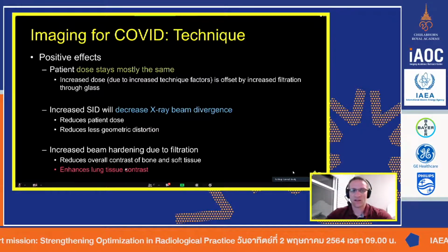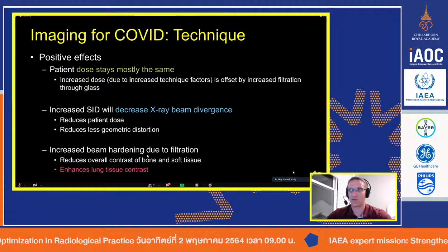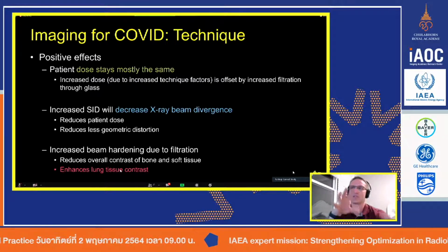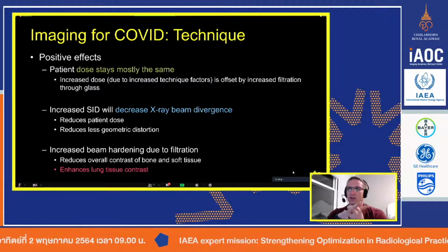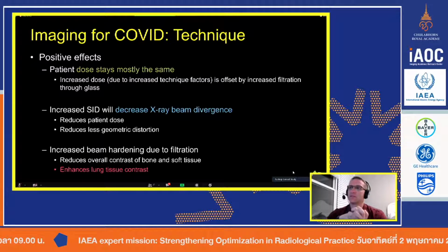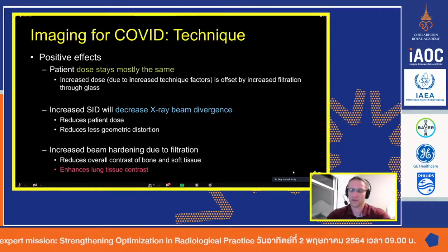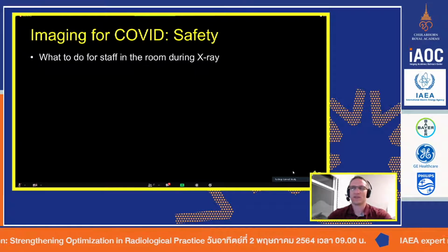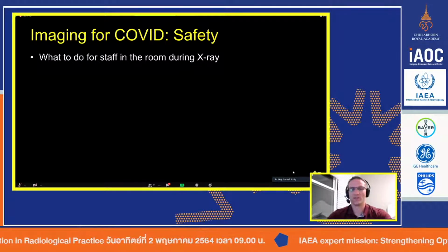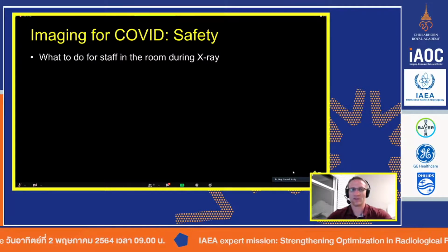All right, and then because we are imaging through glass, which is a very strong filter, this has the effect of reducing the overall soft tissue bone contrast. And so it actually will help you see the lungs better because the ribs will somewhat dissolve into the background. So there are some positives if you can find them, when you're imaging through glass doors in these crazy COVID situations.